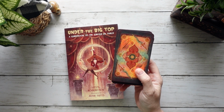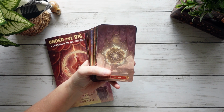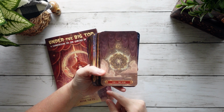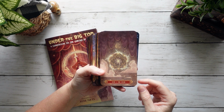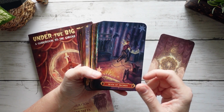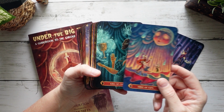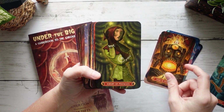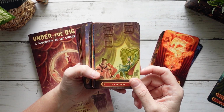Okay, let's talk about this deck a little bit because this deck is kind of fascinating. And I want to talk about a couple of very specific things with this deck, particularly the court cards, because that's something that's a little bit different in this deck. And I want to talk a little bit about my thoughts on them. So this deck does follow your fairly traditional Rider-Waite-Smith in the depiction. There's a court. So as we're flipping through here, I'm just going to start pulling those out because I do, again, want to address those specifically.